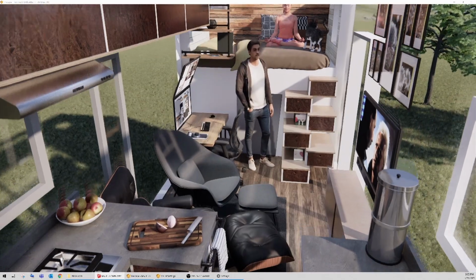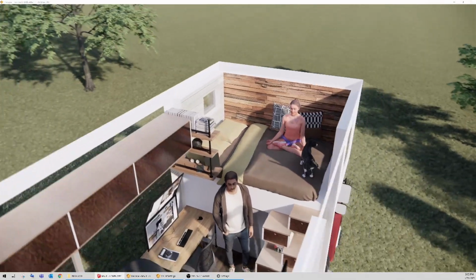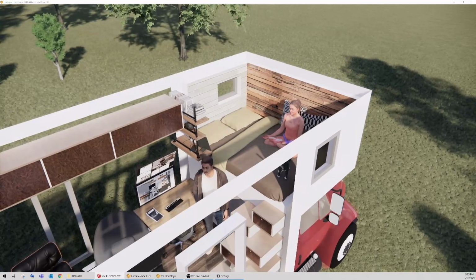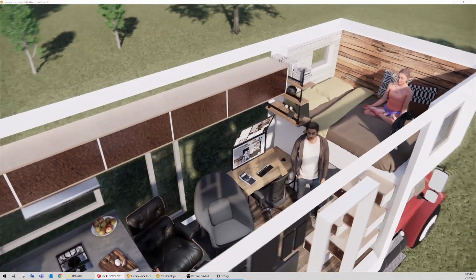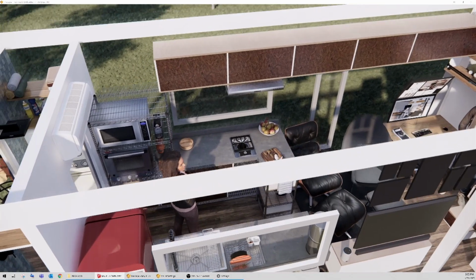So up here we have a queen size bed with enough headroom to be able to sit up in the space, assuming that all the dimensions that I've been able to obtain are relatively accurate.